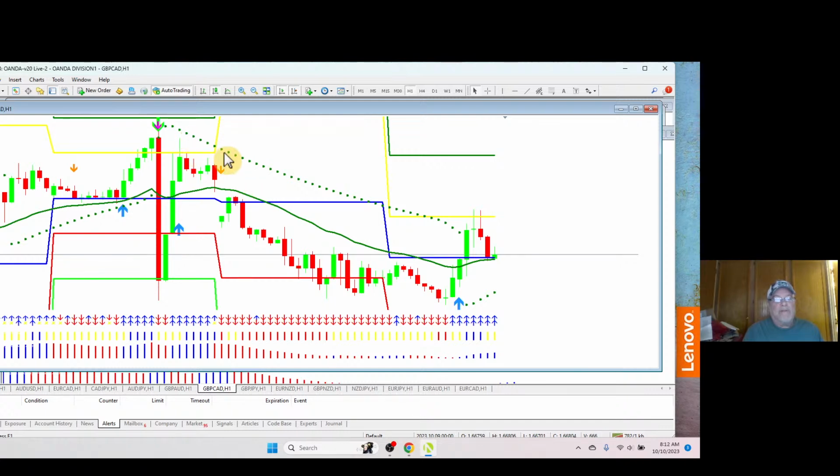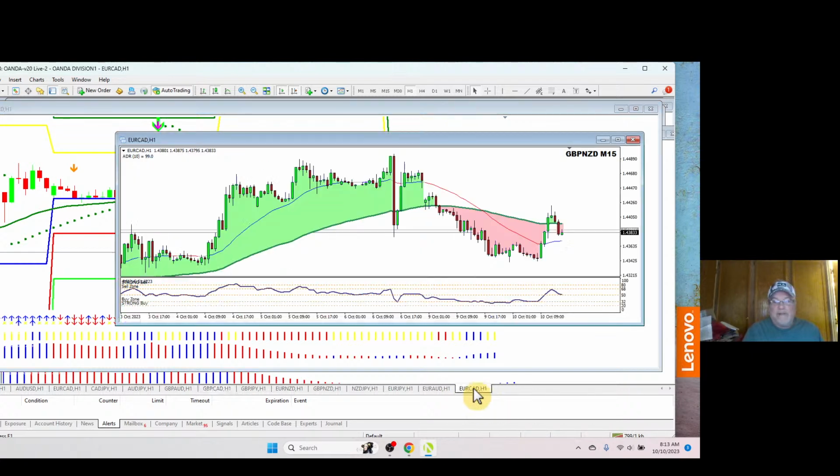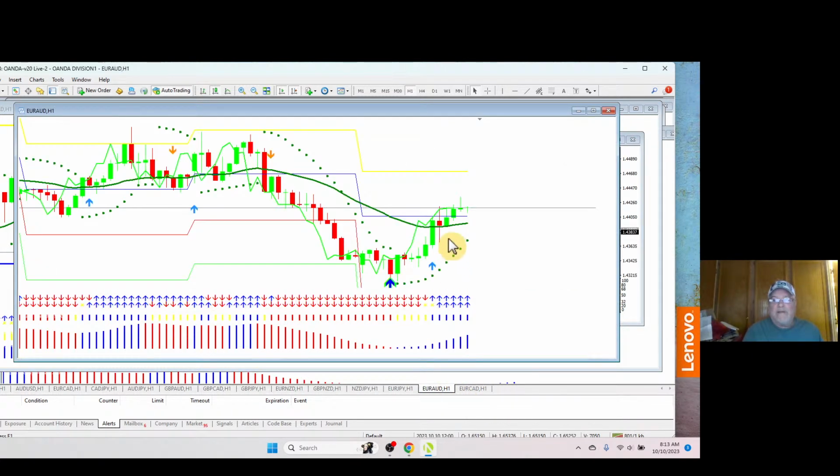Now these are parabolic SARs. Like I said, you can get these anywhere. This is just an EMA moving average. You can get that anywhere. These blue arrows and orange arrows are just the trend for 1 hour, and for 4 hour when you change it. You can get those anywhere. So we're going to keep an eye out for these trades today.